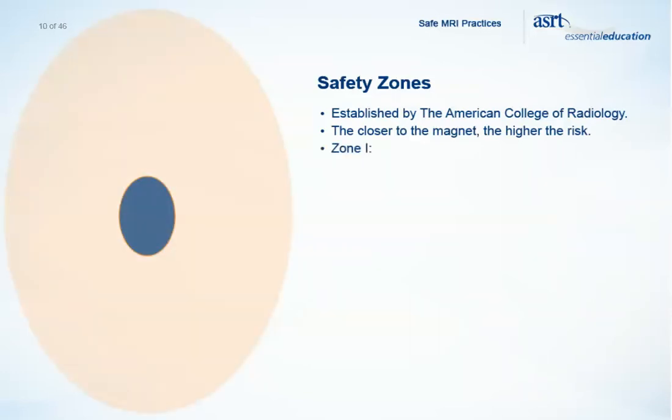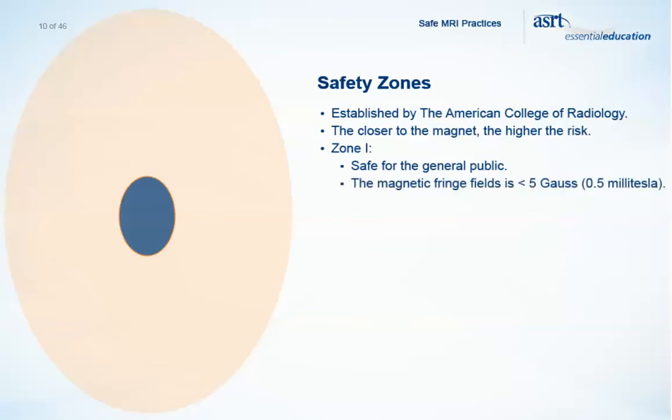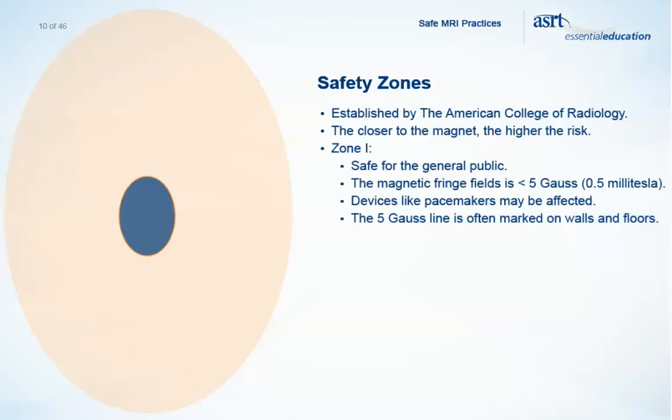Zone 1 is any area that is safe for the general public to occupy without supervision from MR technologists or other healthcare providers. The magnetic fringe fields in Zone 1 are lower than 5 Gauss or 0.5 millitesla, too weak to pose a threat. The 5 Gauss line is the invisible, intangible border within the MR suite where electromagnetic devices like pacemakers start to be affected by the magnetic field. The 5 Gauss line is often marked on walls and floors because it can stray into areas outside of the MR suite if the magnetic field is large enough.